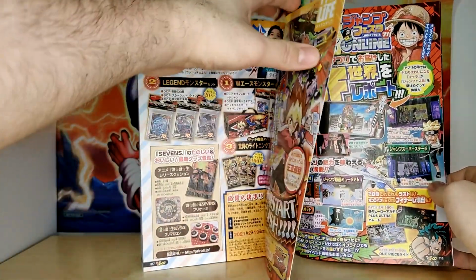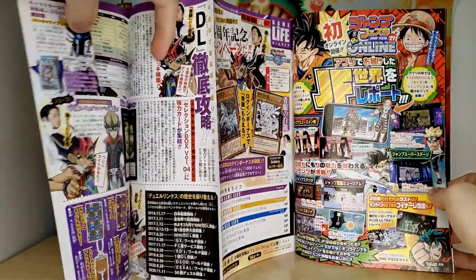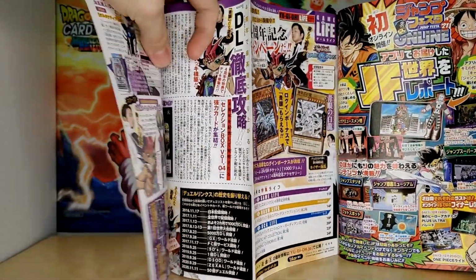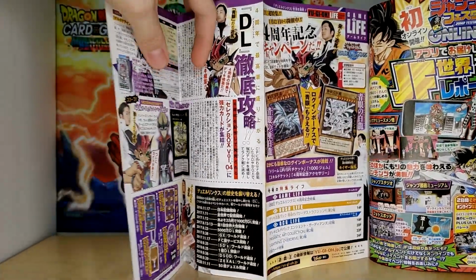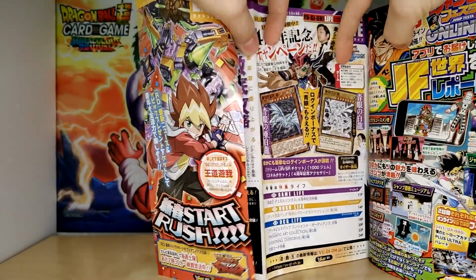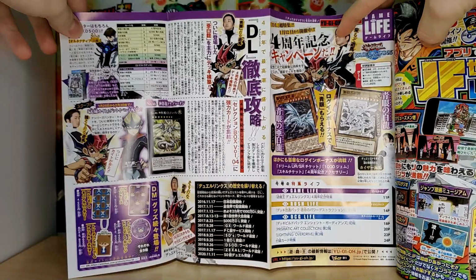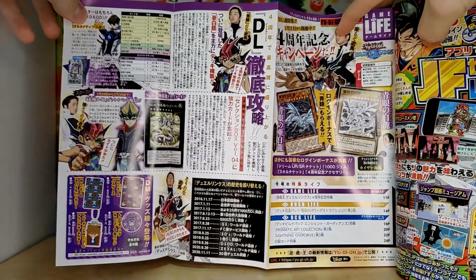So let's actually go ahead and open up this bad boy right here before we get into the actual thing. Oh my gosh, this is so long. Can I fit all of this on screen? Yeah, I think so. This is talking about Duel Links, and some new cards that were added into Duel Links, so on and so forth. Very, very cool stuff here.